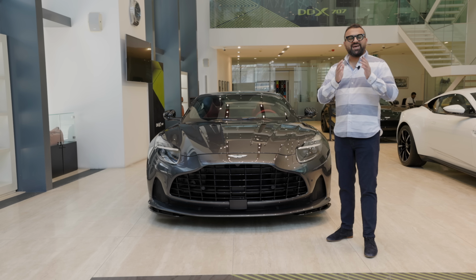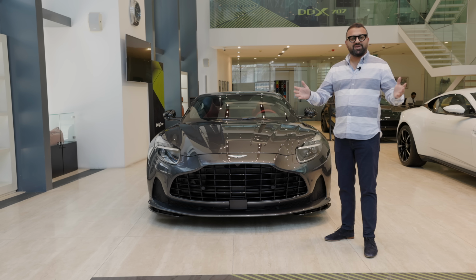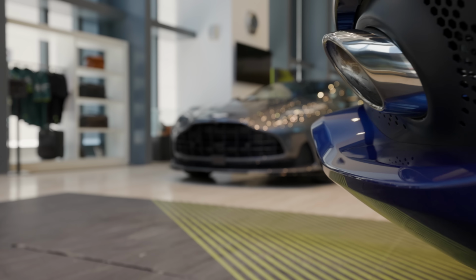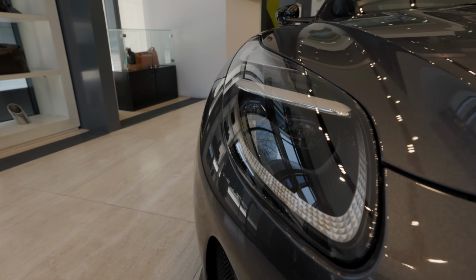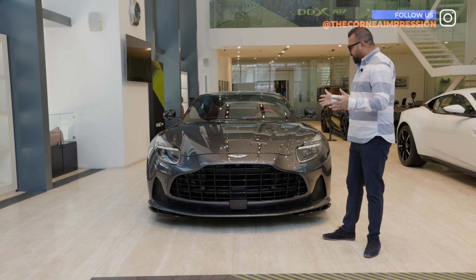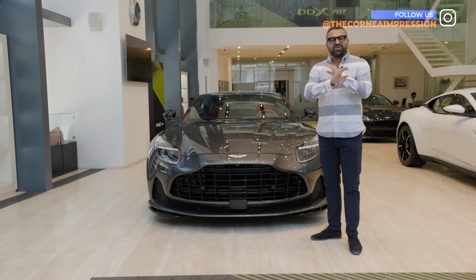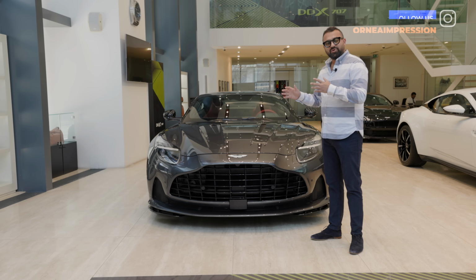Say hello to Aston Martin's brand new DB12 sports car. Well, sports tourer as Aston Martin likes to call it. And you may think, have we seen this before? Well, I can guarantee you have not, because this is a completely brand new car.